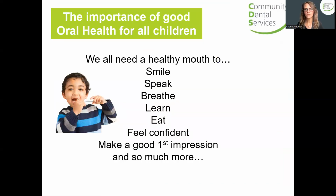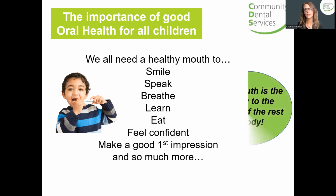And why is it important? We know that a healthy mouth is needed for lots and lots of things: smiling, speaking, breathing, learning, eating, feeling confident, making that good first impression. We know that a good, healthy smile does a lot to help you get a job. Obviously, our children are not there yet, but we want them to have healthy habits now, so that when they're old enough, they feel confident. They can smile and laugh without having to cover their mouths. And it's crucial for lots more things, but those are the key ones.